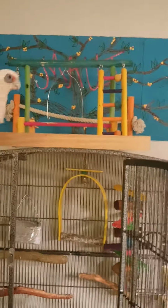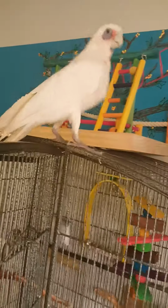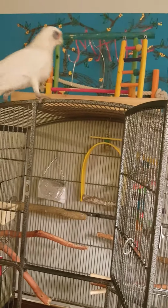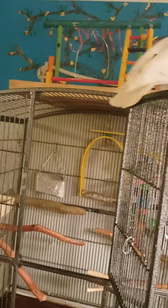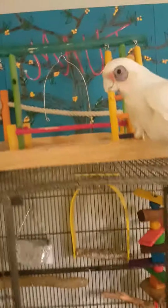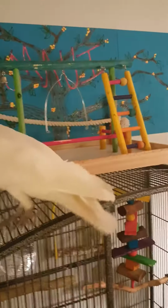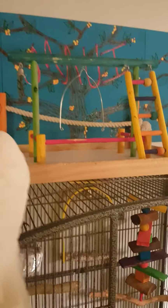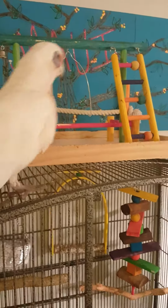So up here, I'm going to give you a little tour of the top of her house. Something that's very important is using the real estate that you have on the top. So you don't want to just leave it a regular top. If you can add some bling to it, as I call it, then do that. I have a playground up here for her, and she likes to tear the pieces off. That ladder that you see commonly finds its way to the kitchen floor, and the swing that you see is no longer a swing.